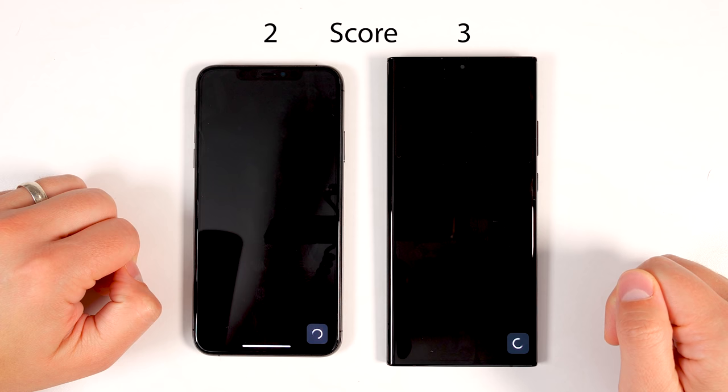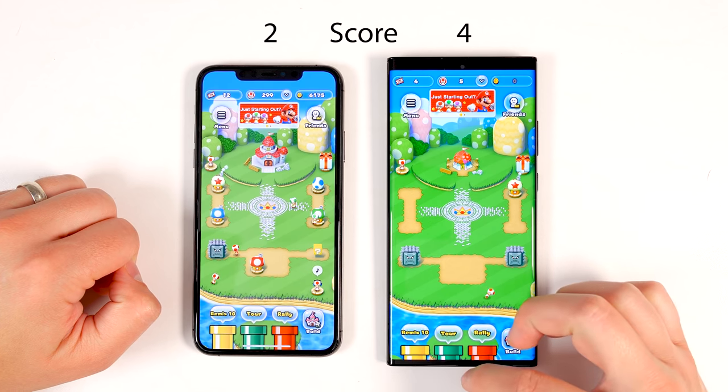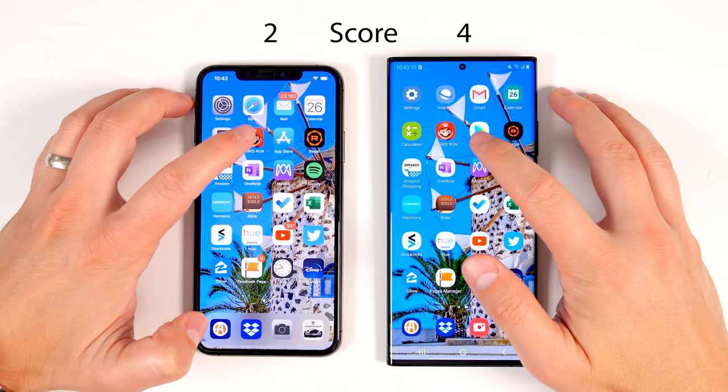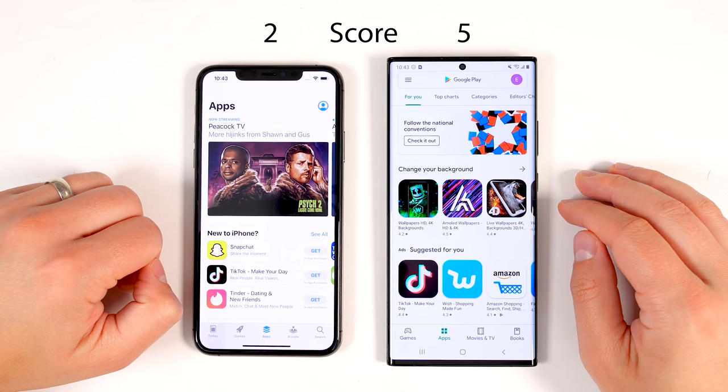So the first test is to see which phone can open apps the fastest. At the top, you'll see a counter to show which phone is opening the apps faster. This video was filmed at 60 frames per second, and I'll be watching the replay frame by frame to determine which phone completely finished loading the apps first.